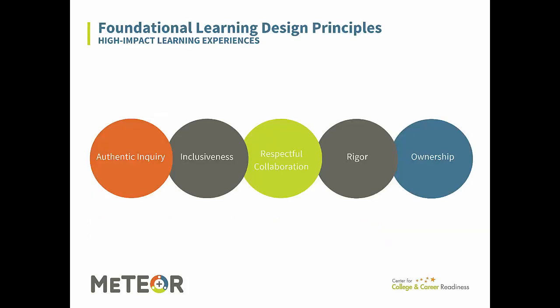Let's go back to our high-impact learning experiences and make connections. As you can see, when we cluster or bundle standards, we are addressing rigor. Rigor, again, is those learning experiences that challenge students' thinking in new and interesting ways. Rigor is about what students do and is individual to each student's needs. The other 4 principles could also be a part of clustering or bundling standards.